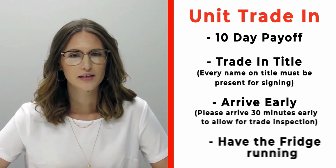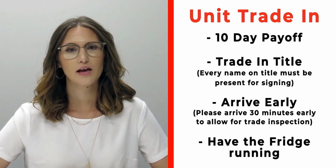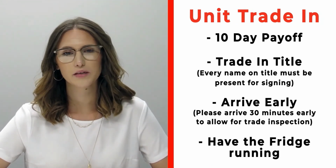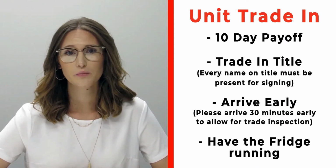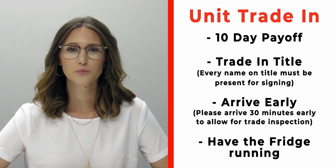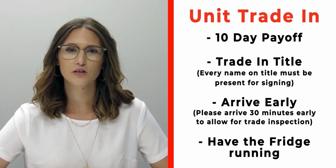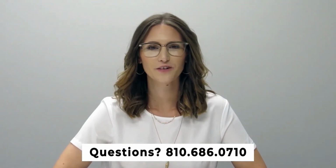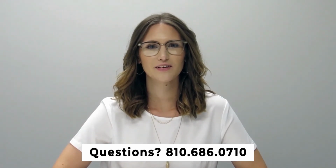Also, make sure that you bring all valid driver's licenses of all persons that will be listed on the title. If you have a trade that you're trading in with us, please make sure that you bring your 10-day payoff as well as your title and all persons who will be listed on the title of that trade. Arrive 30 minutes early before your appointment time so we can properly inspect your unit, and also make sure that you have the fridge on and running prior to arrival. If you have any questions, please feel free to give us a call at 810-686-0710.